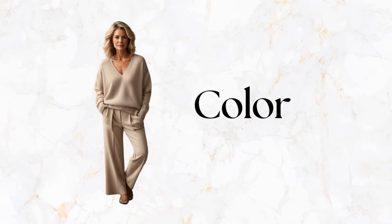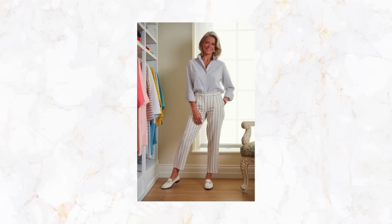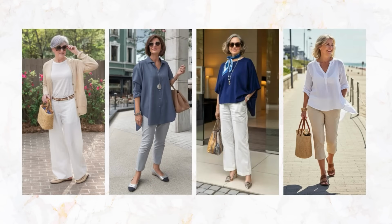One of the most noticeable things about French style, especially after 50, is the way they use color. Or rather, how they don't overuse it. French women tend to work within a narrow color palette. Think soft ivory, navy, charcoal, camel, and beige. And instead of looking plain, it actually looks incredibly refined.